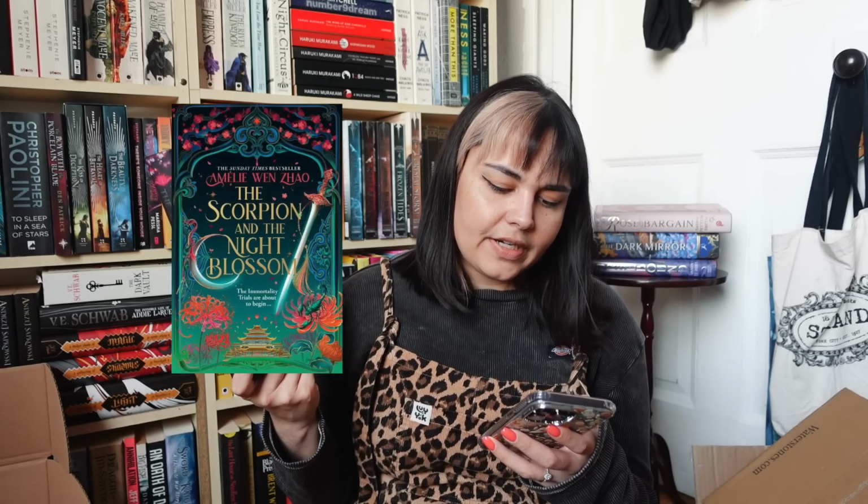Let me just look at the original. I'm pretty sure it's blue. Oh no, it's more like it's green and orange, the original UK cover, but we all know I love me a dark, moody vibe. And the plum with the little pops of pink and the brighter blue and purple. Ow.